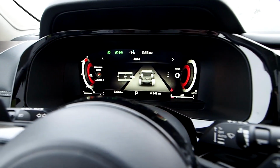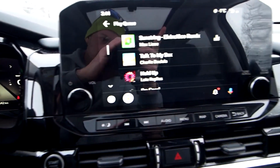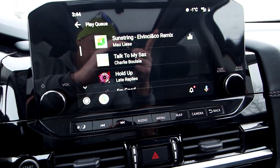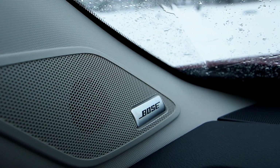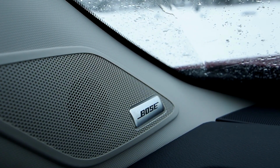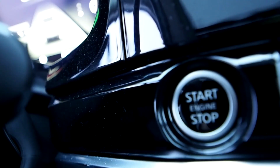I think the real trick up its sleeve is that even with all the tech in here, everything is logical and approachable and easy to use and find and manipulate. So getting full enjoyment from the Pathfinder's technology is easy, but getting full enjoyment of its powertrain requires you to make use of perhaps its most important feature, which is coming right up.